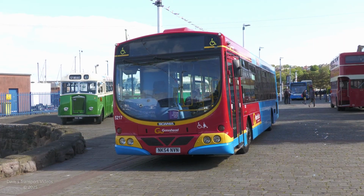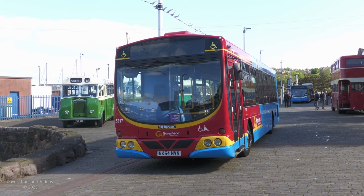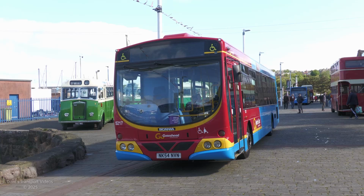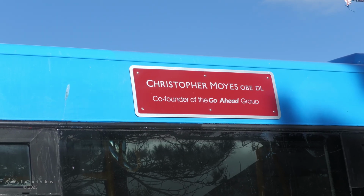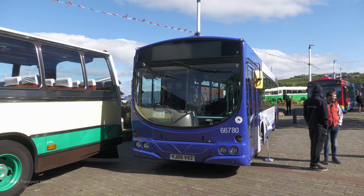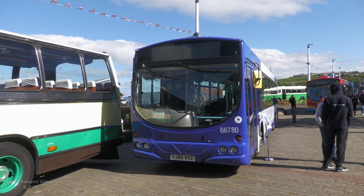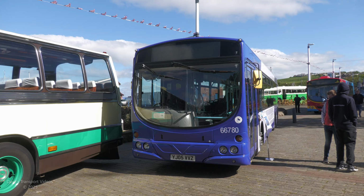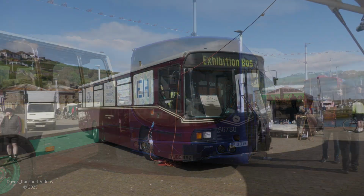From the Northern National Restoration Group, we have their preserved 2004 Go North East Scania Wright Solar. The bus was named after Go Ahead's co-founder Christopher Moyles. Completing the quayside lineup is this former First Group Wright Eclipse Volvo B7 RLE. It is currently preserved by fellow transportation YouTuber Joe Dobson.